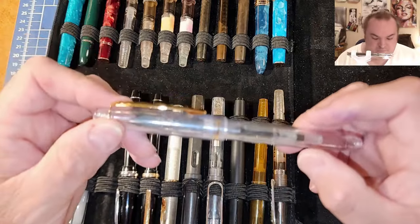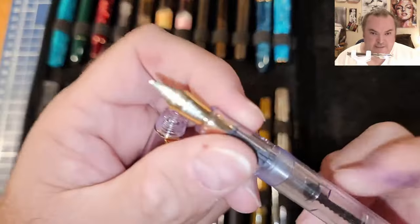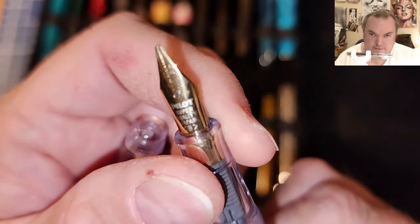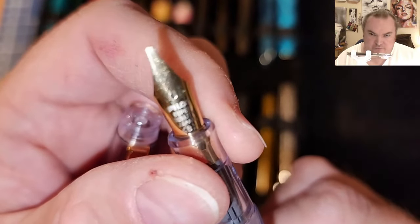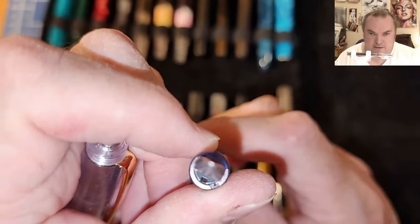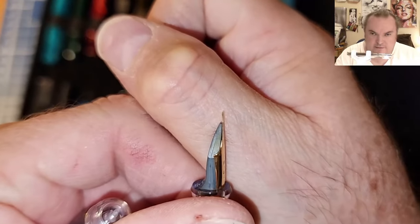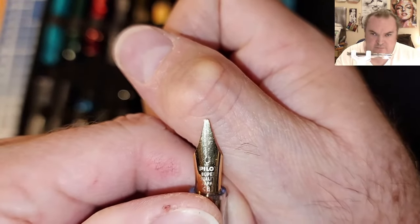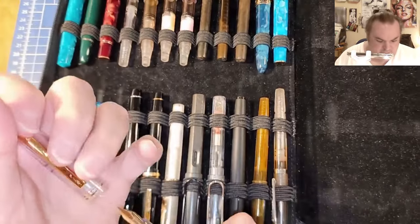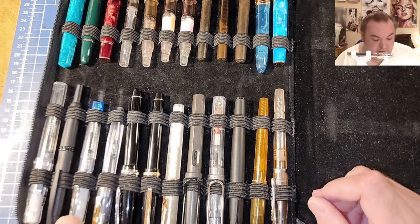This is a Pilot 78G Plus. The plus is gold plated. And this is a cursive broad nib, but it says broad on there. And it doesn't have any tipping material. It's just a flat broad nib, which makes it, in my book, a cursive broad nib or a calligraphy broad nib.